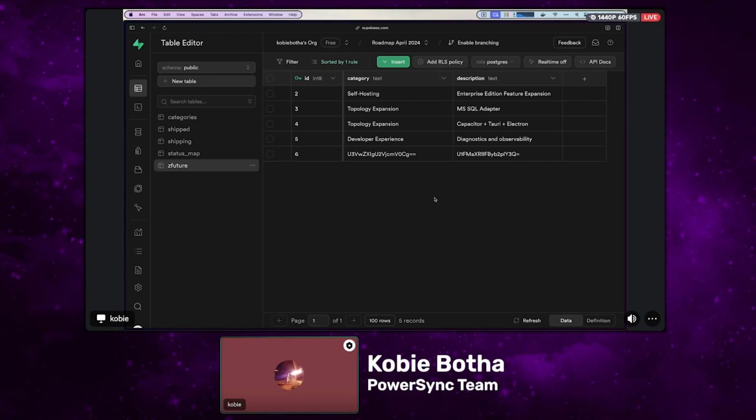In terms of what's coming up around the corner, expanding the capabilities of our enterprise self-hosted edition. Like I mentioned, Roland is also going to get started on a Microsoft SQL Server adapter. We want to support Capacitor and Tauri and Electron, and do a little investigation into Tauri Mobile. We're going to work on continuously improving debugging tools and observability tools.